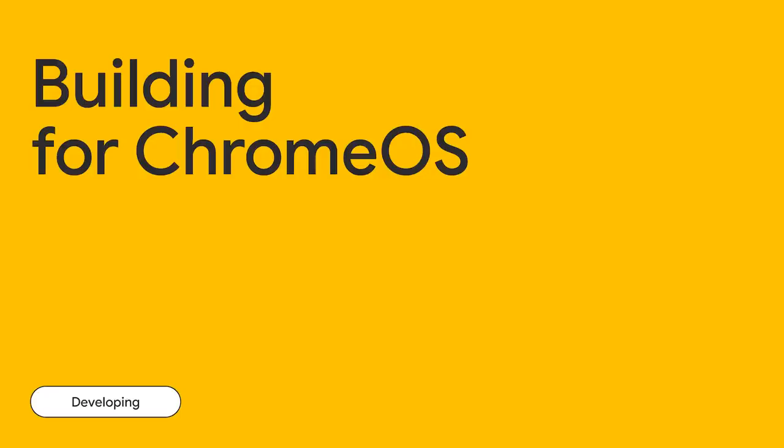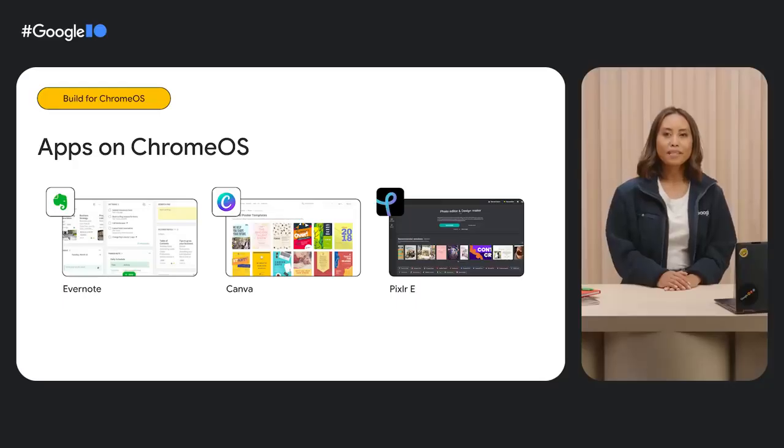The apps and games you create are essential to how Chromebooks help people in their everyday lives. Your apps help people get stuff done, whether they're making a grocery list on Evernote, designing a social post using Canva, or editing photos in Pixlr.